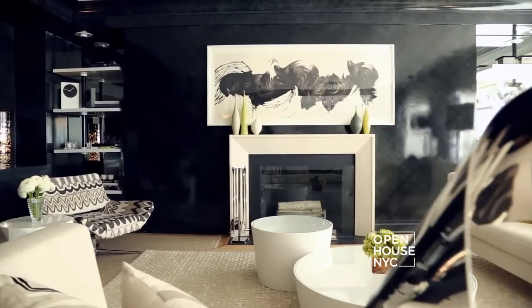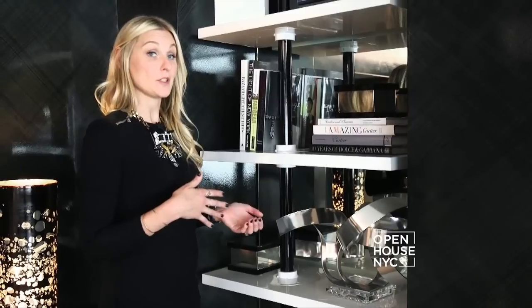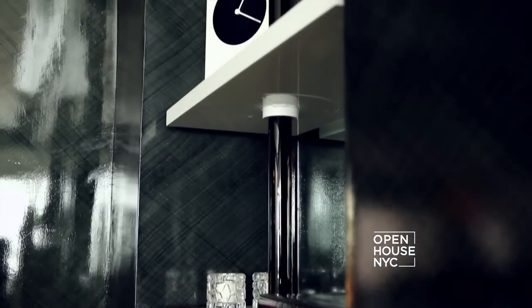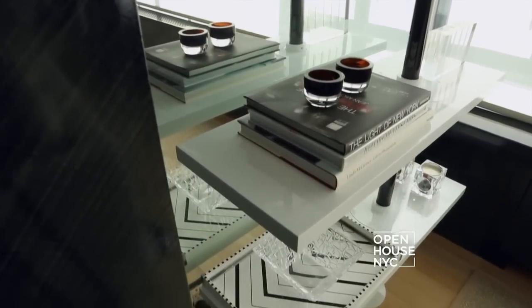One of our favorite things about this room is this print by James Nares. This artist is known for his singular brush strokes, and the scale of this piece is perfect over the mantel. Flanking the fireplace are these custom-built bookshelves, which are unique because we have a singular piece that holds the entire structure together, running floor to ceiling, which makes the bookshelves look like they're floating within the space.